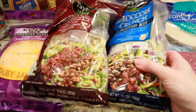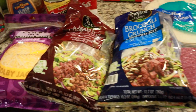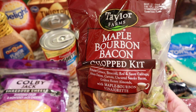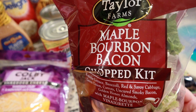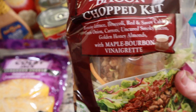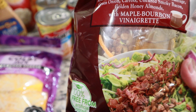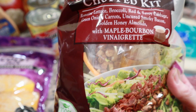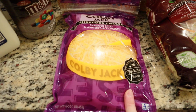Definitely picked up some salad kits because I feel like these are such a good buy, and they are so flavorful. We pick these up, a few of these every week. They're really good. I highly recommend them. This one is the Taylor Farms brand, and it comes with everything you need for the kit. This is the maple bourbon bacon. So you get bacon, some type of little, what is that? I forget what's all in here. It says that it's got broccoli, cabbage, green onion, carrots, little bits of bacon, and then almonds. That's what those are, little almonds. And then we picked up some shredded cheese.